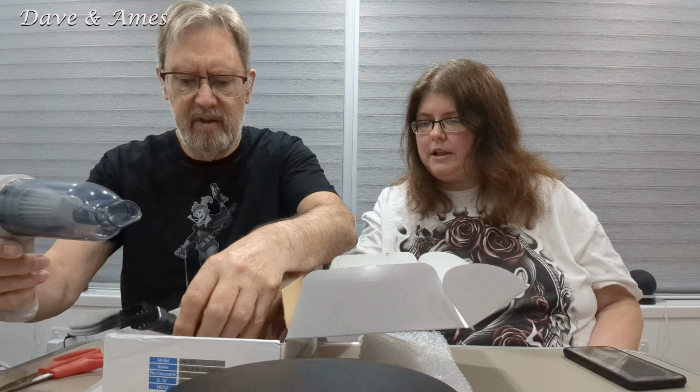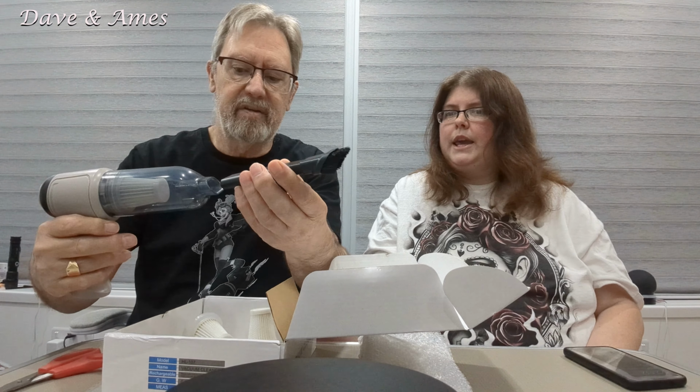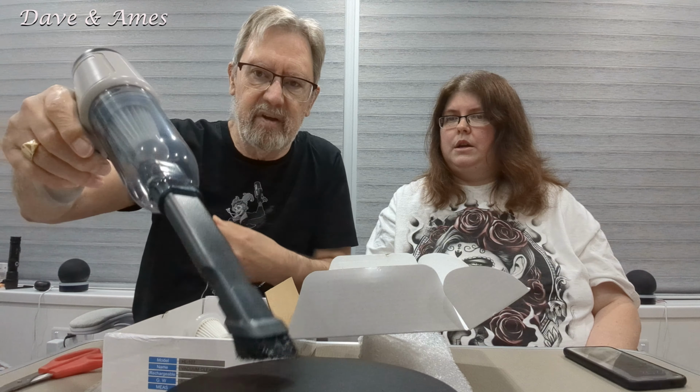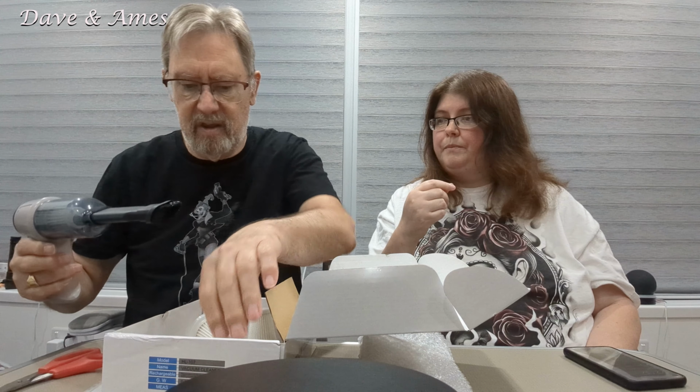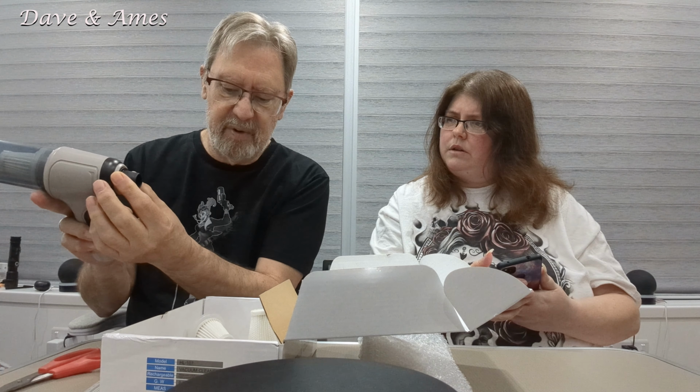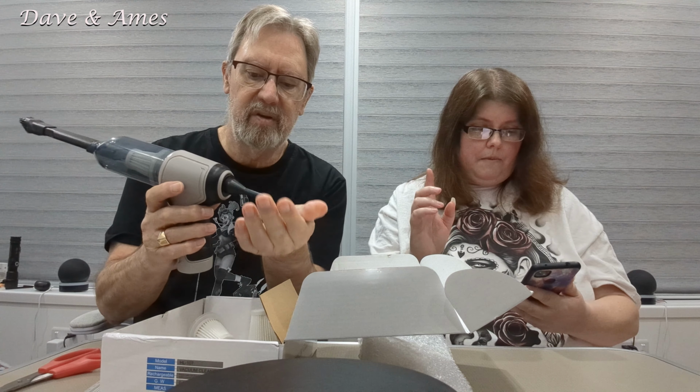Suction piece. It doesn't have a long piece, but there's an extension piece there. I think that'd be good for the car, but also for the stairs. And some other bits. These bits go in the back end, and you can use it for blowing up inflatables. That'd be handy. Not that we have any inflatables. If we had some, we could take it to the beach or something.